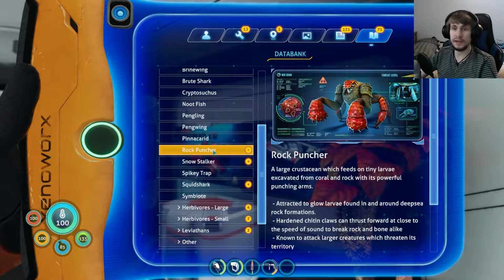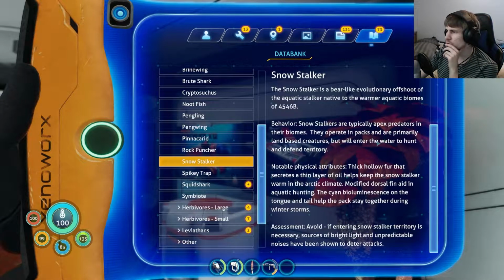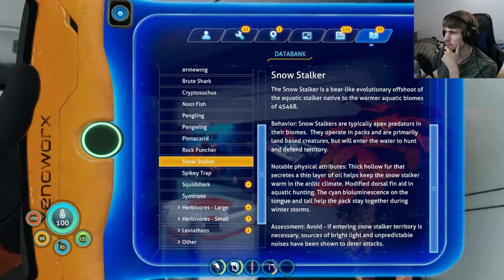Okay. Rock Puncher, we saw the big crab guys just stalk around, smacking stuff. The Snowstalker! Oh god, what is it? Preston? I think Preston. Snowstalker, bear-like evolutionary offshoot of the aquatic stalker. Wait a minute, what? Evolutionary offshoot of the aquatic stalker adapted to the colder biomes of 4546b. I can see some of the relation now, because that does look close to our regular stalker's head and the dorsal spines, but really, it's an evolutionary offshoot. Typically apex predators in their biomes, they operate in packs, marine or land-based creatures, enter the water, hunt, defend territory. So I guess kind of like a polar bear, where it has a chance of being amphibious. Thick hollow fur secretes a thin layer of oil, keeps the Snowstalker warm in Arctic climate. Modified dorsal fin aids in aquatic hunting.